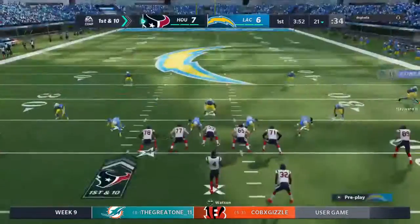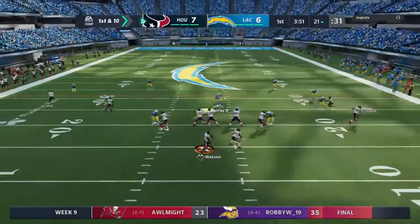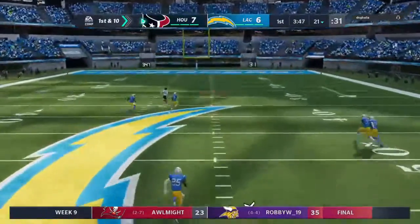The Texans offense ready to go here for their next drive. And it's only November, but the playoffs, we know how it works. They'll be here before you know it. If it ended today, they would be the #1 seed.